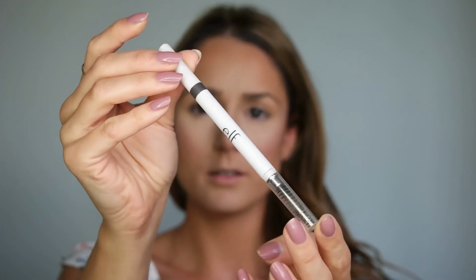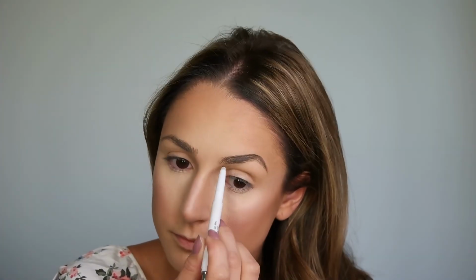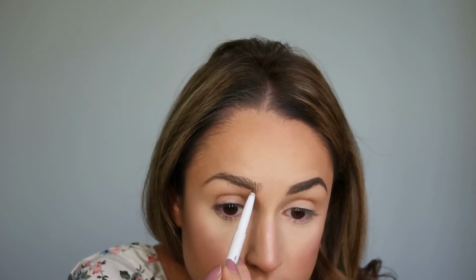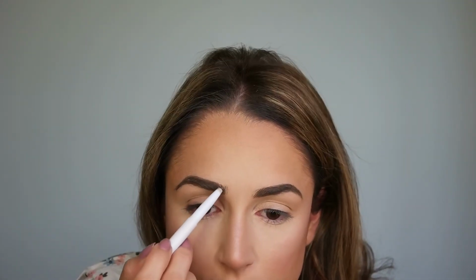All right, now for the fun part, we're gonna move on to our eyes. So I'm gonna start with my brows, just to get that out of the way. I love the e.l.f. brow pencil. I use it in the shade Neutral Brown. Brows make such a difference. Alright, brows are done. Now let's move on to our eyes.